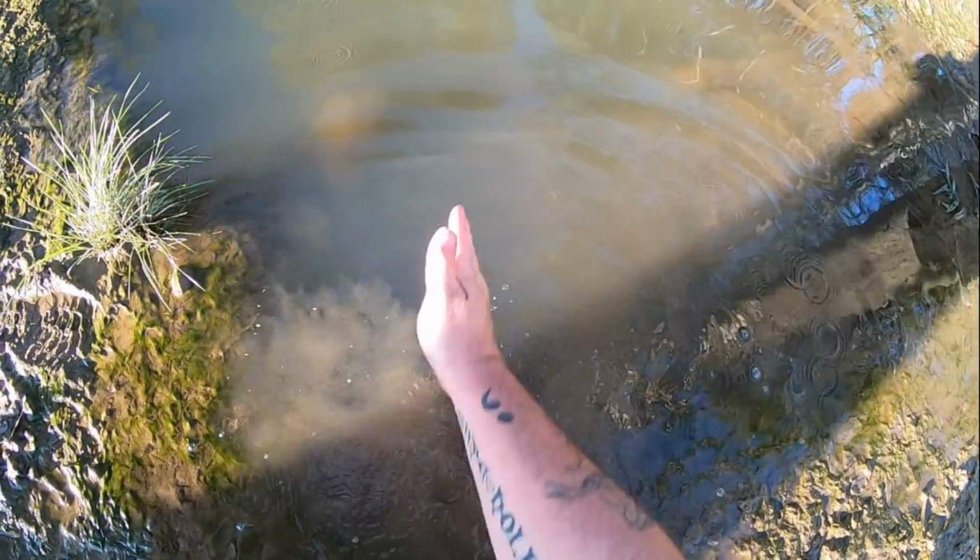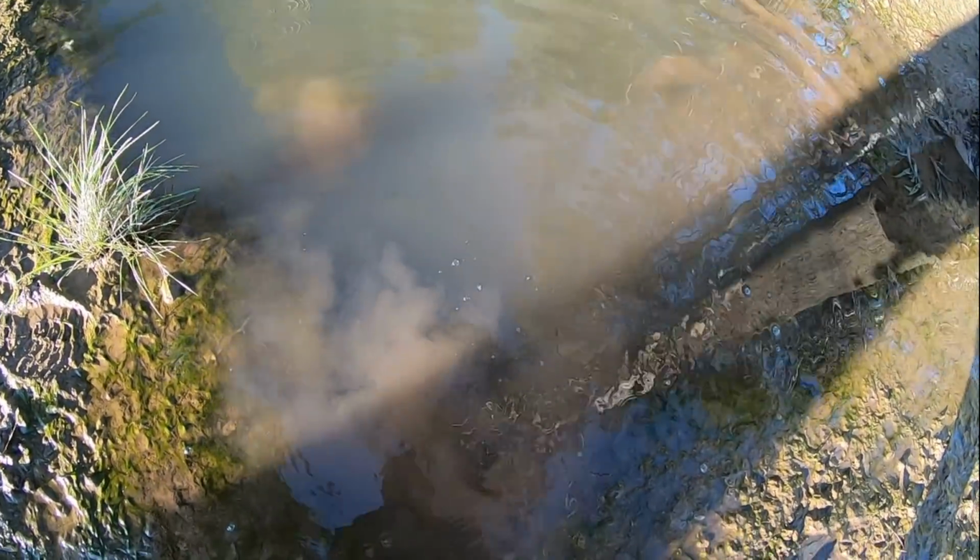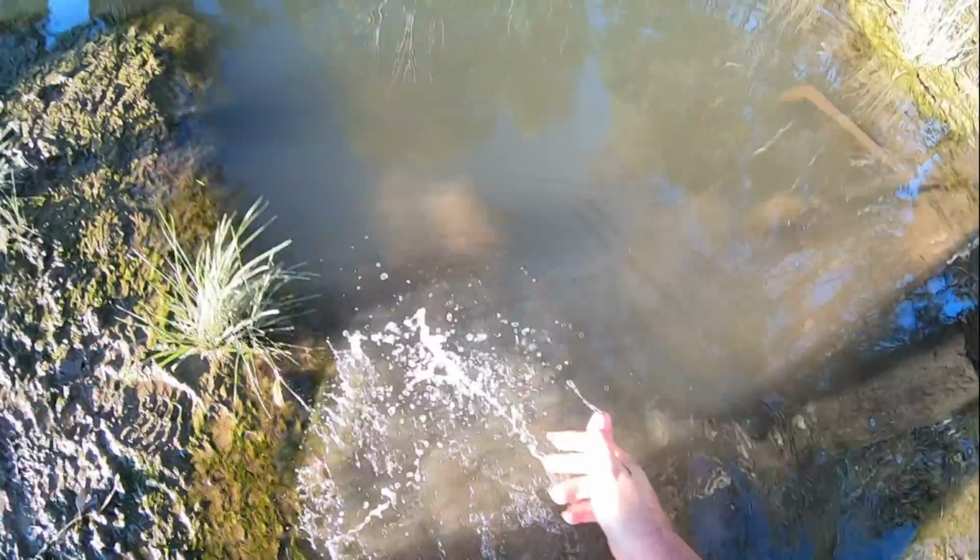That's twice today I've got to see that. You little beauty. 2 Murray cod, 1 on cheese, 1 on worms, and we've still got an hour or a bit more of daylight left. You little ripper.